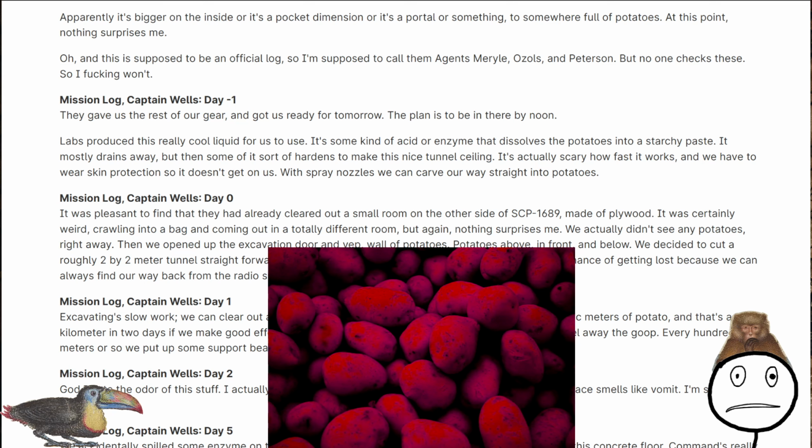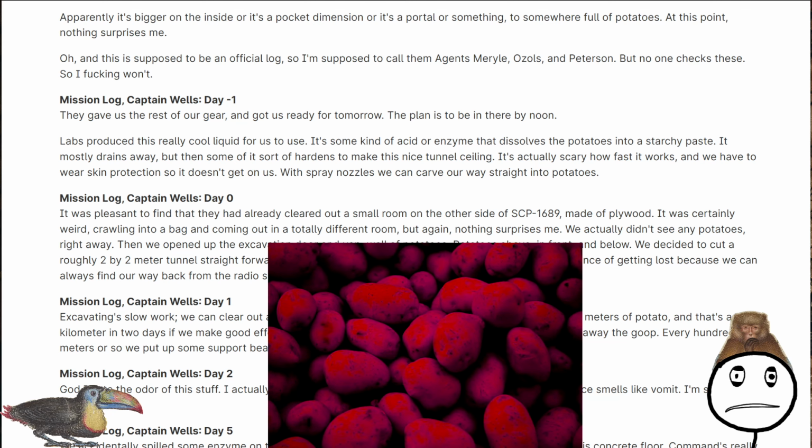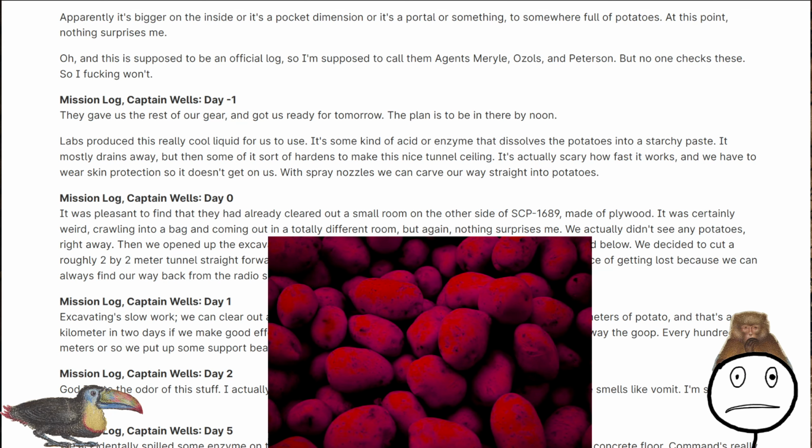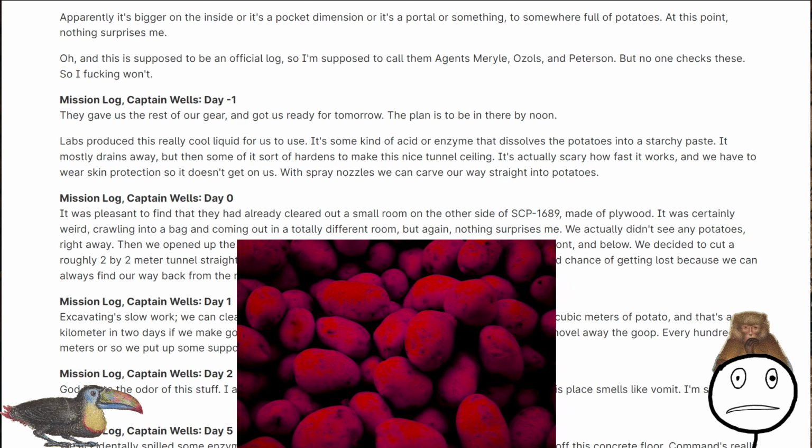Mission log, Captain Wells, day -1. They gave us the rest of our gear and got us ready for tomorrow. The plan is to be there by noon. Lab produces really cool liquid for us to use. Some kind of acid or enzyme that dissolves the potatoes into a starchy paste. Mostly it drains away, but then some of it hardens to make this nice tunnel ceiling.